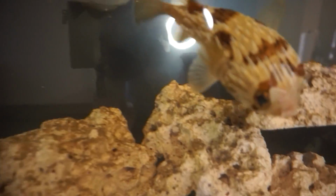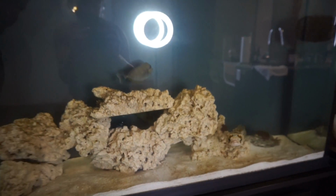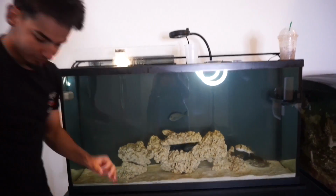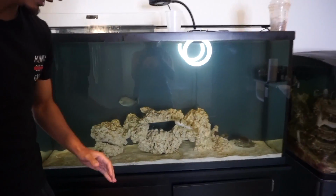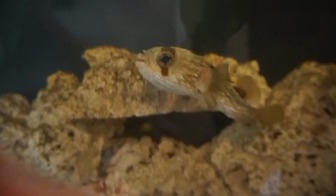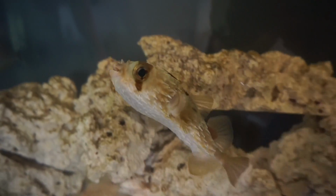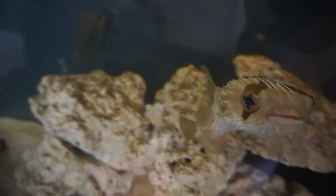And bam! This guy is massive. Holy shit. He is freaking huge. And we gotta clean this. But this guy is massive. Holy shit. Look at this. He is way bigger than my hand. Well, he's about the size of my hand. He's definitely the size of the Vlaminghi, if not bigger. Even the Vlaminghi looks scared.